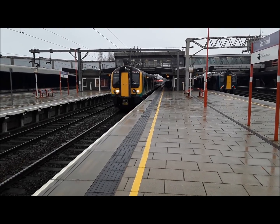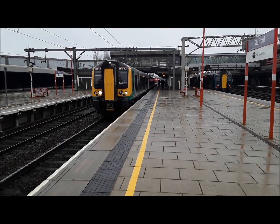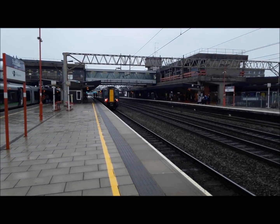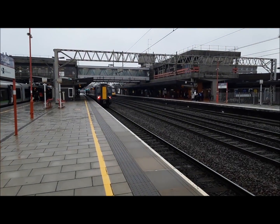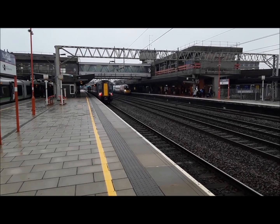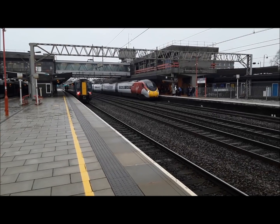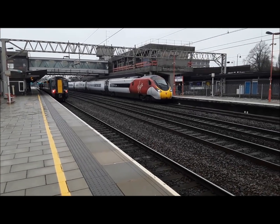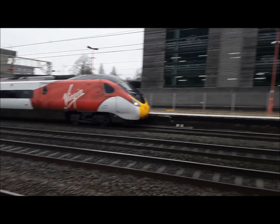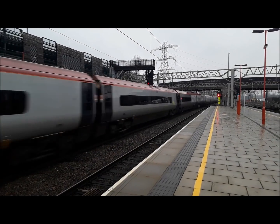The next train to arrive at platform 1 will be the 1444 Virgin Trains service to London only. Okay, the next train to arrive is the 1444 Virgin Trains Pendolino to London Euston from Liverpool Lime Street, worked by one of their 11 car sets. This is worked by 390121. Hello. And there goes 390152.